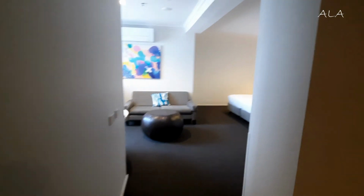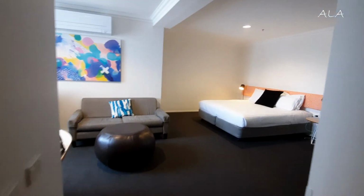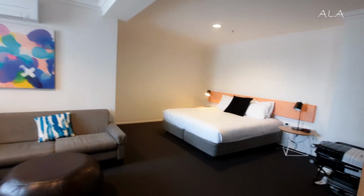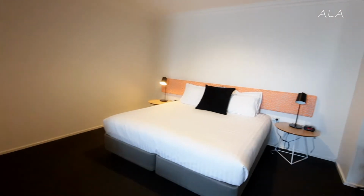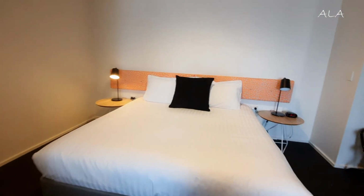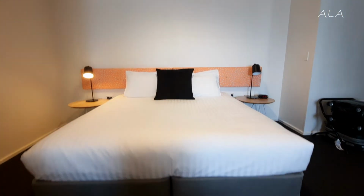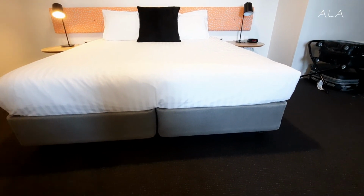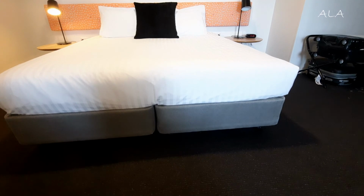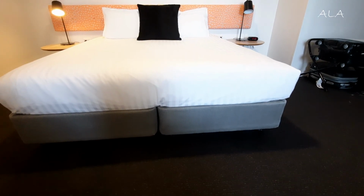Let's move to the main bedroom. So actually this one is a single bed, but they join and move together to become a king size bed.